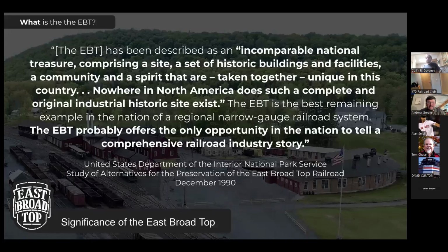This comes from a study done in tandem with the Department of the Interior, National Park Service, as well as the Smithsonian Institution, where William Bethune, the transportation curator, said, the East Broad Top has been described as an incomparable national treasure, comprising a site, a set of historic buildings and facilities, a community, and a spirit that are, taken together, unique in this country.